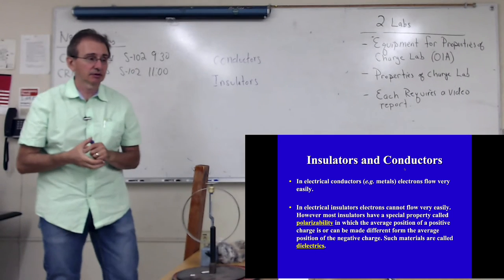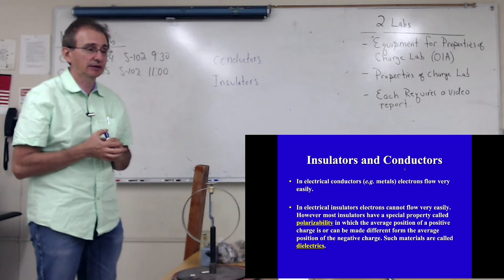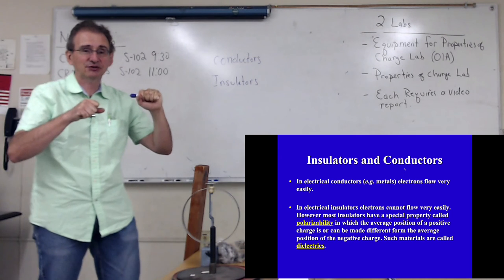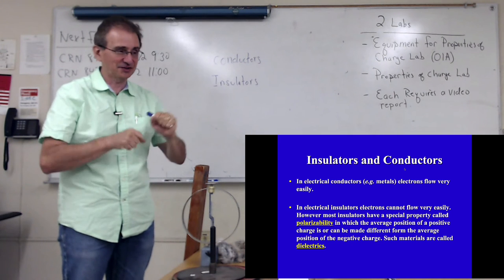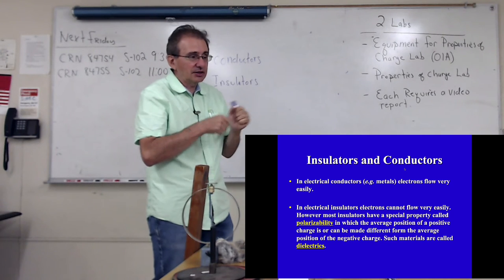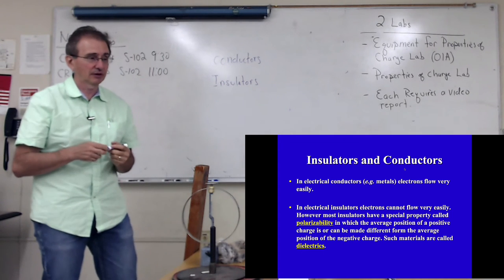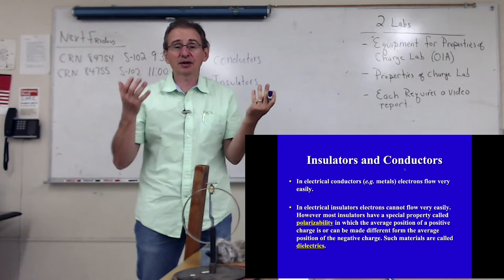However, materials have a special property called polarizability, in which you can rearrange the overall positive and negative charge. And really, you're rearranging the negative charge. These materials are called dielectrics, they're insulators. So insulators have a way you can polarize the charge, you can separate the positive and negative. And if you've had chemistry, what's the most famous molecule that's inherently polarized?